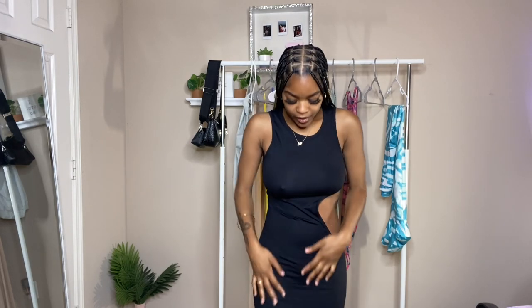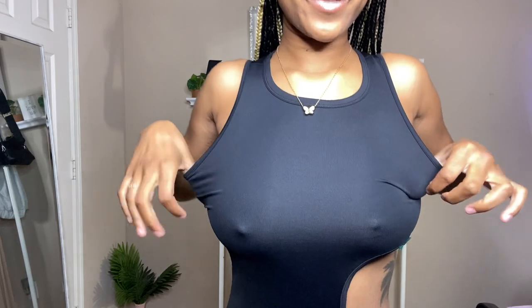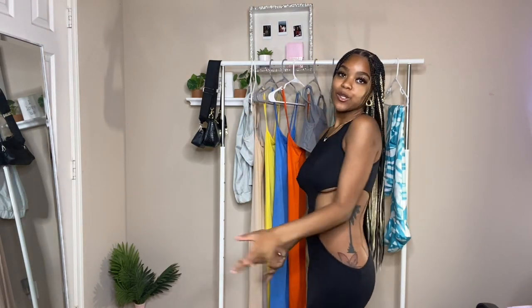But yeah, this is really cute. This is the last item. The material is stretchy material. I'm trying to think of what material this is. But let me get a close up, y'all. So this is the material. It's super stretchy, really cute, really comfortable. It's giving grown and sexy grown woman vibes, giving 26. That's what it's giving. But yeah, y'all, this is super cute. I love it, I love it, I love it.